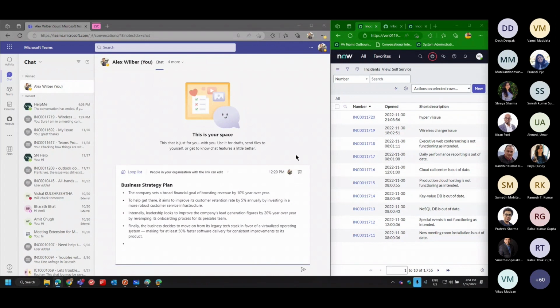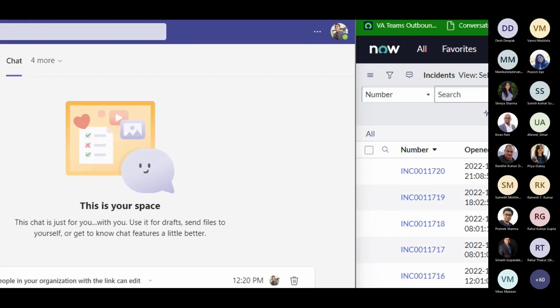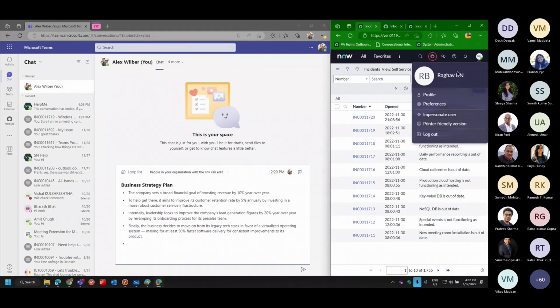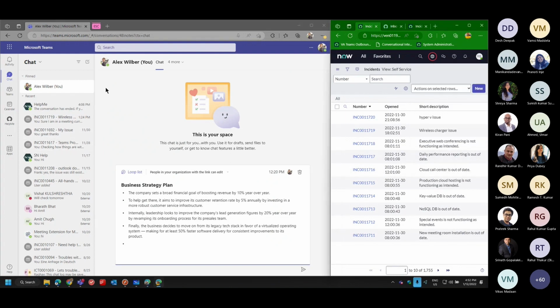Sakshi mentioned 2 personas, right? Number 1 is employee. Employee in this case is Alex. So Alex is the end user. And then we have the agent persona, right? Raghav is the agent, and he will be handling all the requests. So let's make this interesting, right? Throughout this demo, Alex will not leave the Teams interface at all. He will be doing almost all service related activities as an end user within the Teams interface itself. So let's make this interesting and accept it as a challenge, right?